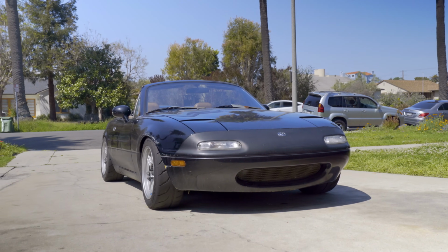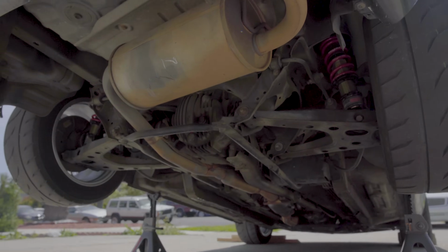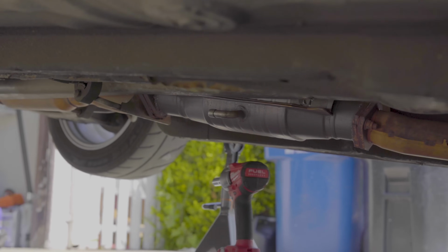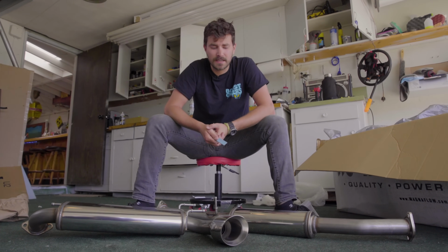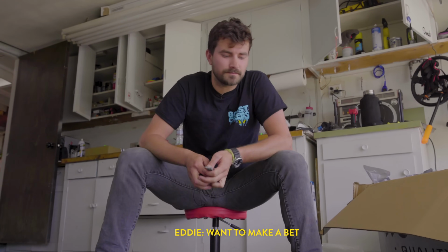Now when I say catback, what does that mean? It means what it says. The exhaust starts at the end of your stock cat and goes the rest of the way back. We're gonna be keeping the stock cat because, again, we're only making 100 horsepower right now, so we're okay with emissions equipment. It might gain us a horsepower or two. It should gain us some sound, at least. But it's gonna take us like 10 minutes to install. 10 minutes to install. Want to make a bet?